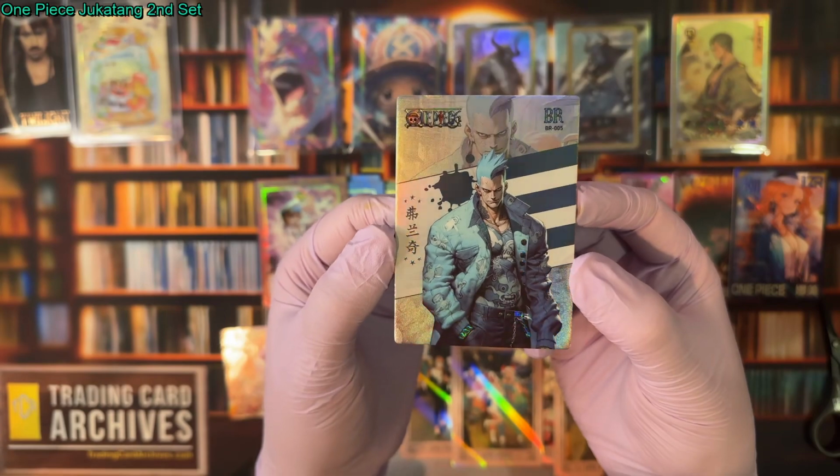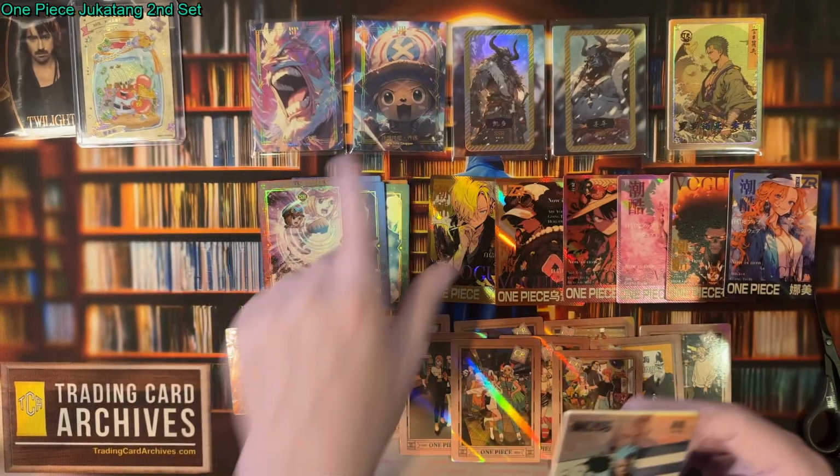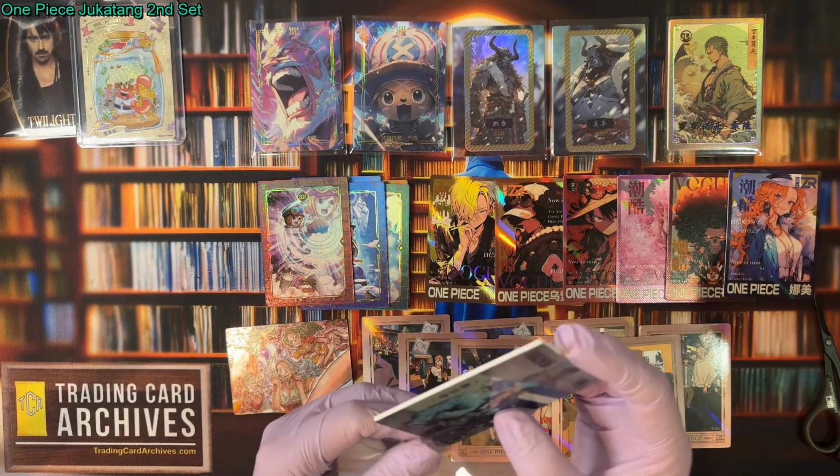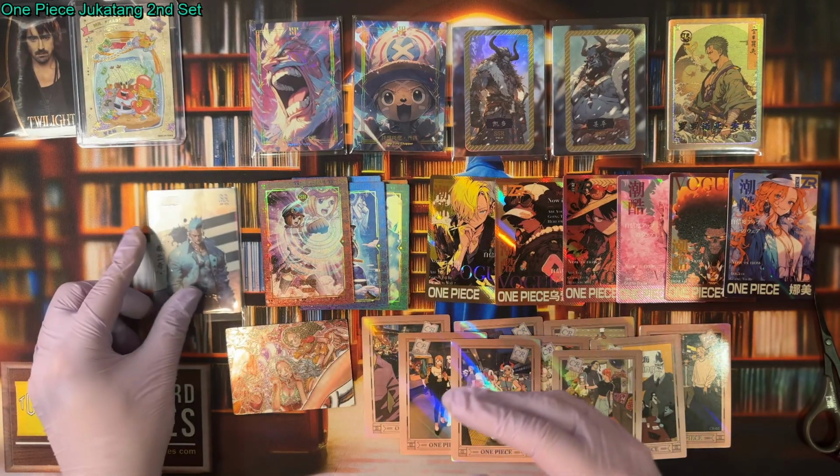Not a horrible looking card, but honestly, I'm more impressed with the SPs and the ZRs than I am with this. But there you go. That's the set.